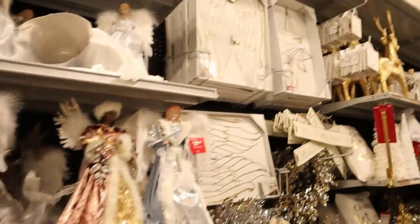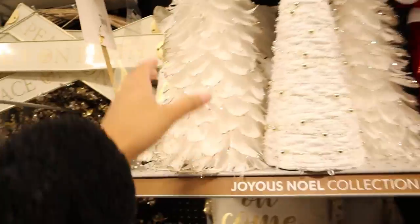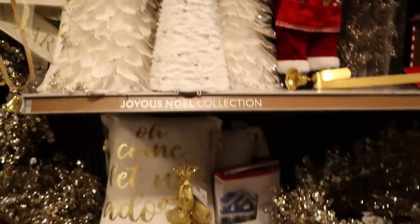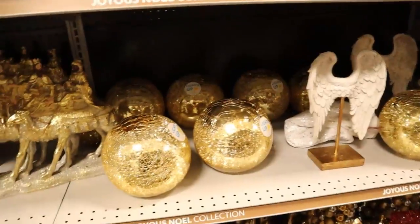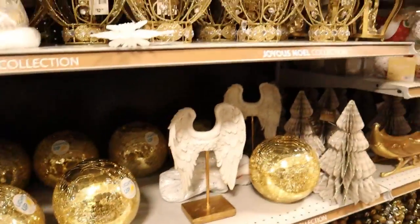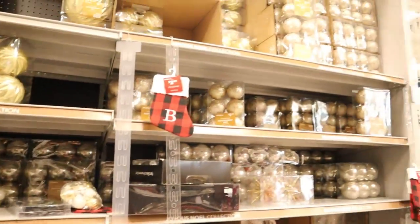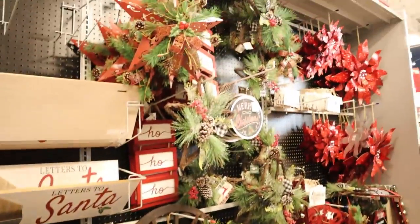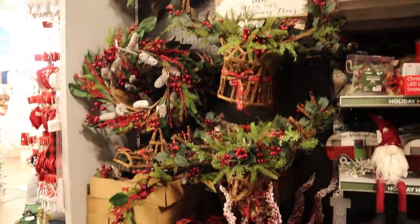Angels, like kinds of angels. Oh, angel wings. This tree right here. Oh, this tree looks so cute. It's nice. Look at this big ball. This big ball. More ornaments. We got more Christmas stuff. More wreaths over here.